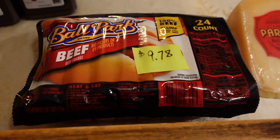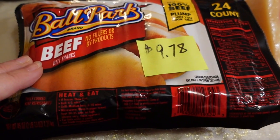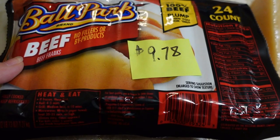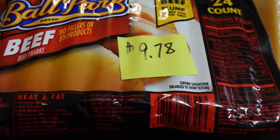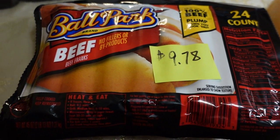Hot dogs. We like the beef hot dogs at Sam's Club, and this is the best price that I have found. As far as price per pound on these, Sam's Club beats everybody else. This is $9.78, and it is 45 ounces in that container.